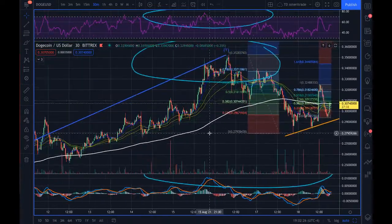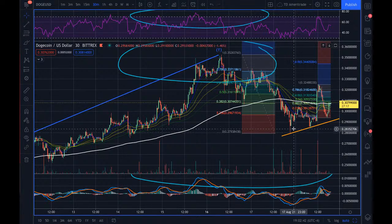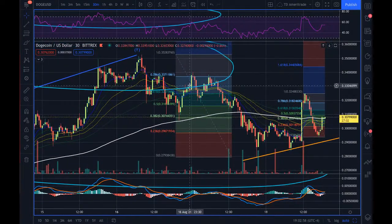It hit my targets, and I sold up here, and then I got into another trade around here. I think this one right there. And then here was another trade over here. So during this crash right here, I have made 2 profitable trades. I'm not saying that to brag, just telling you that's what I'm analyzing here.